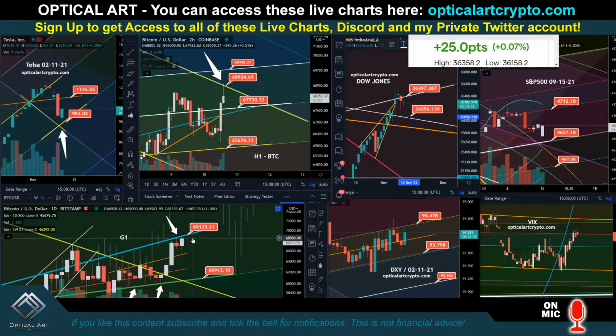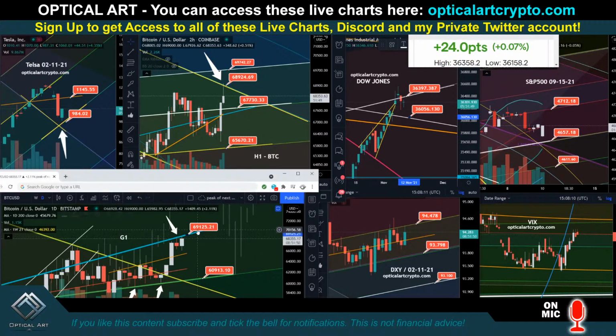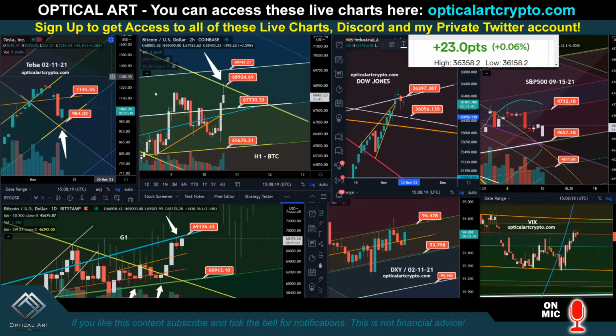And remember, if we get above 69,000, this daily candle, if we get above 69,946, guys, get bullish for a lot more upside. And if you're looking for a point to short Tesla, if we push up to 1,138, that'd be an ideal point to put in a short.